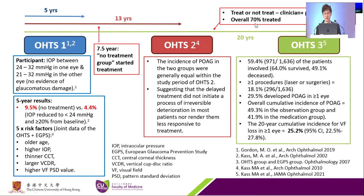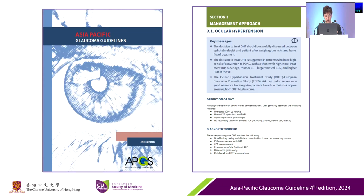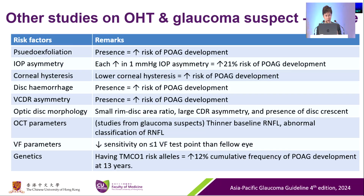Overall, 70% of the patients were treated in the 20-year time frame. And recently, they published the data and showed that the cumulative incidence of visual field loss in at least one eye is about 25%. So the rate is still quite low. All right, I have tried to summarize everything in the Asia Pacific Glaucoma Guideline. You can go and read it up.